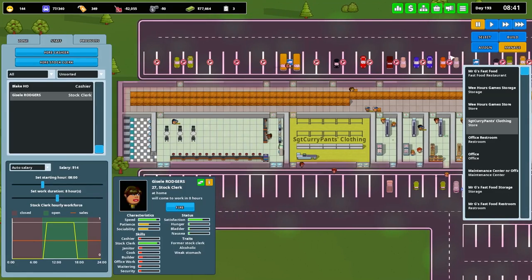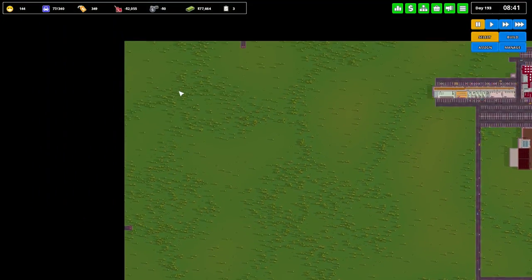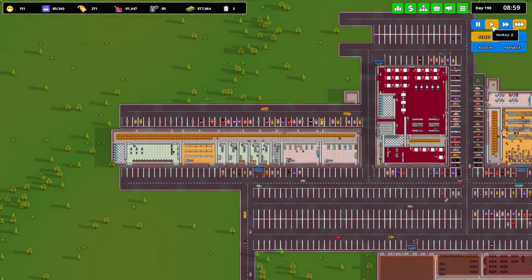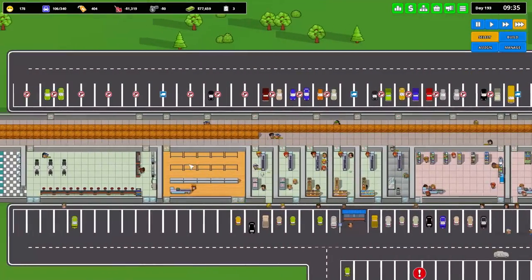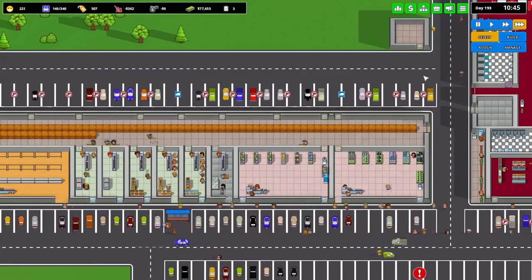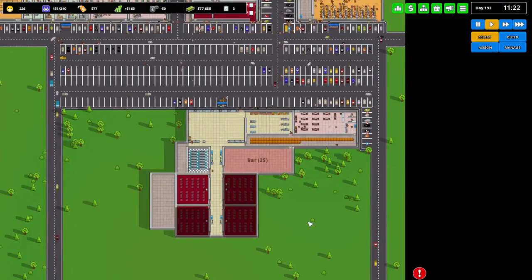For goodness' sake. Okay, yeah, that is going to be an absolute nightmare. If this is full, imagine if that was full and that bug kept happening. That's going to be an absolute pain. That's going to be a disaster. You're going to have to keep looking at every single shop, seeing if it's stocked, and then reassigning the people to their existing job, which is a bit weird. But anyway, there we go. Let's put time to nice normal speed.